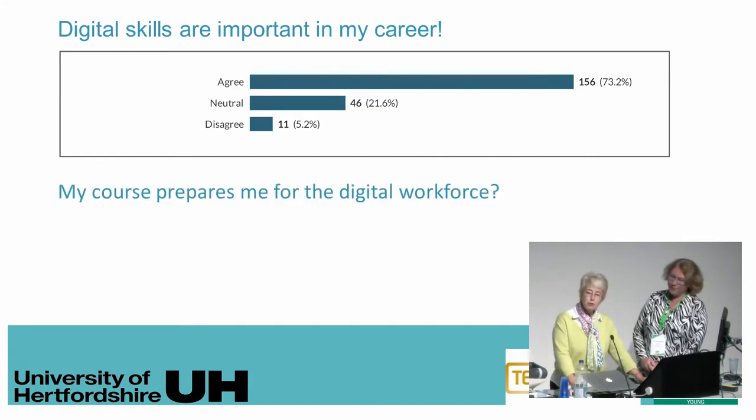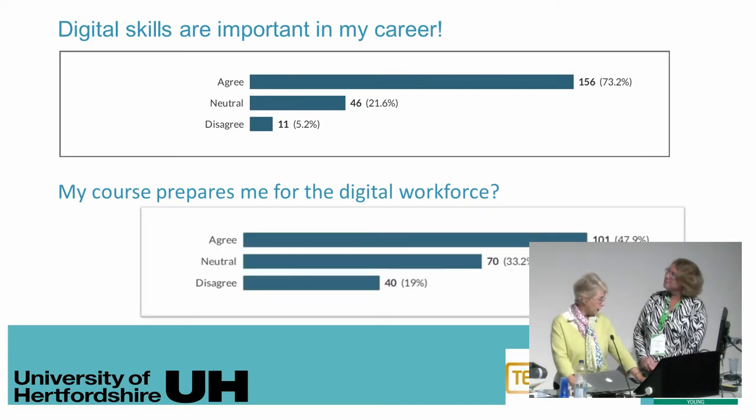But does their course prepare them for the digital workforce? We would have liked to have seen this a little bit higher, obviously. It's just under 50%. That's mitigated by the fact that the majority, over 30% of the participants, were from our first year. And typically, we don't emphasize the employability of the courses in their first year, unless it's something vocational like nursing.